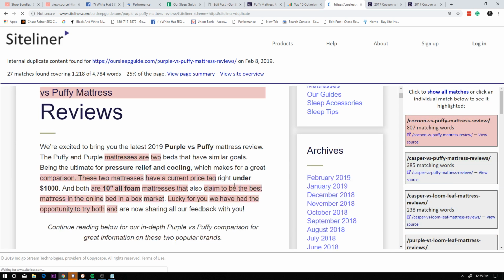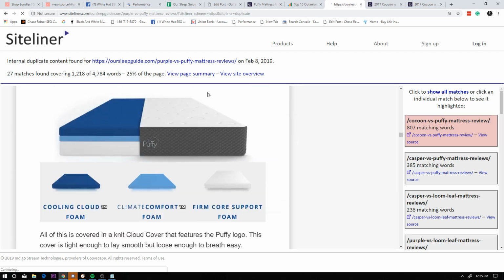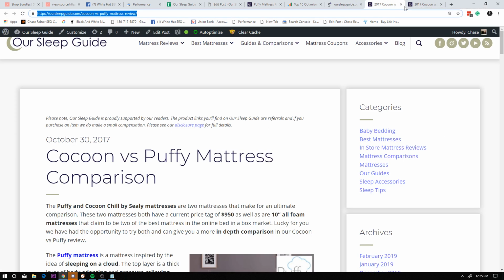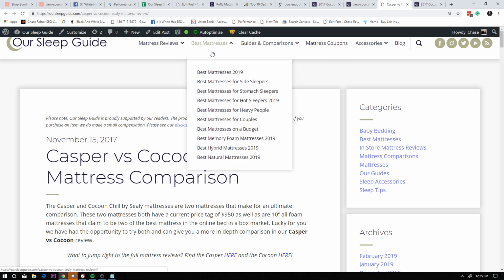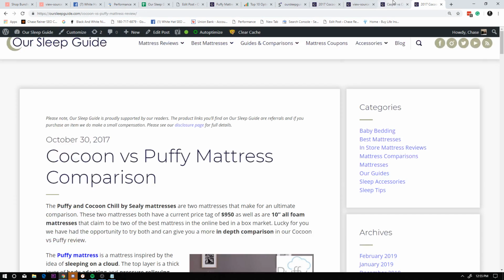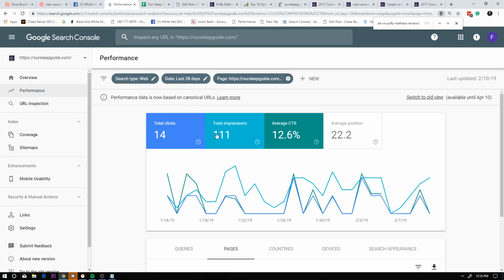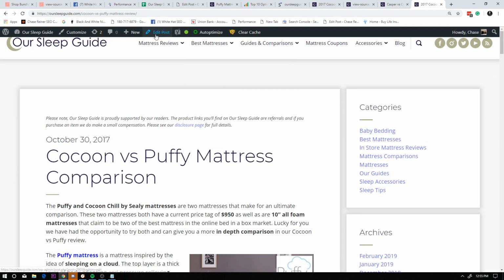So this is the same on, holy cow, this is very, very similar for the Cocoon one. Now let's see if this Cocoon one has any canonical on it so far. And the canonical right now is going to this page. And this page is ranking for nothing either. So I'm going to 301 this.